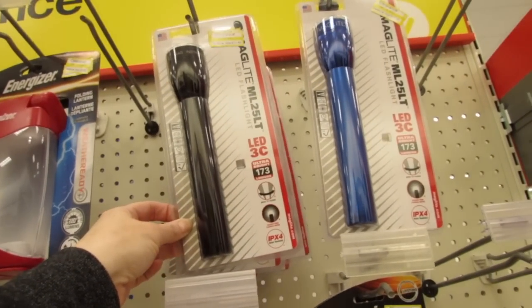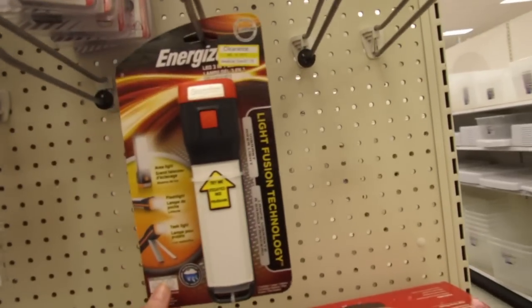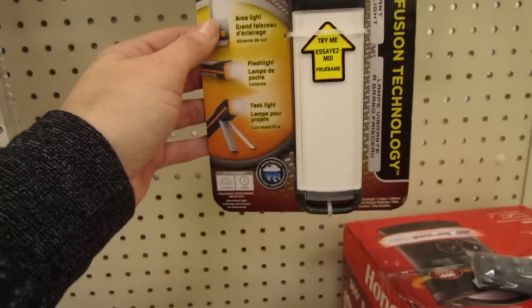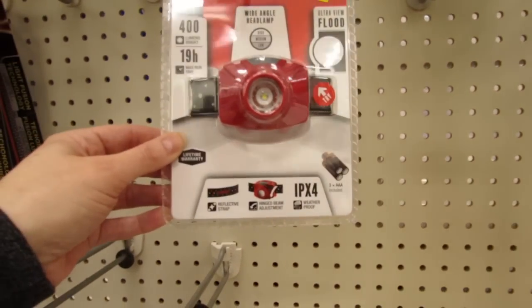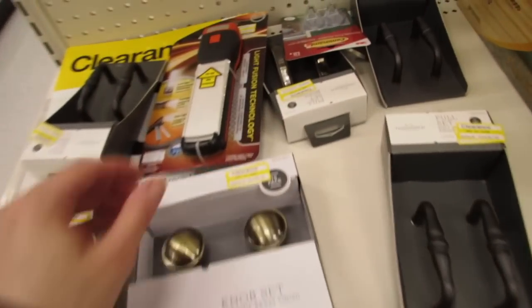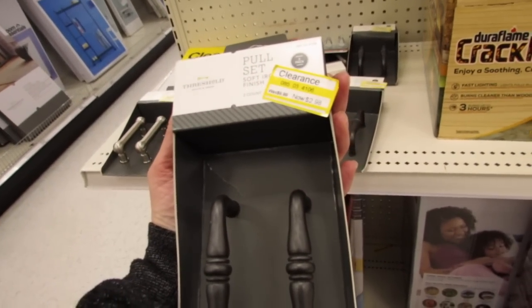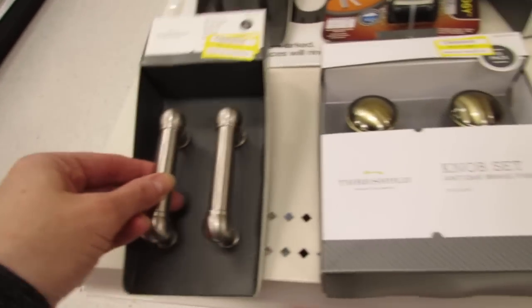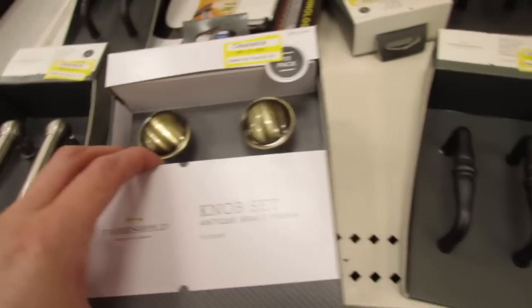$11.48 for this LED flashlight. It was $22.99. Same with this one. That's a mag light. This one is $7.78, and it does lots of stuff. An area light, a flashlight, and a task light. A super cute little, is this a headlamp? Yes, a headlamp for $8.98. And then we have a couple more down here, as well as some threshold pull sets for $2.98. If you need a couple new pulls for a dresser or a cabinet, they have a 10-pack knob set for $9.98.